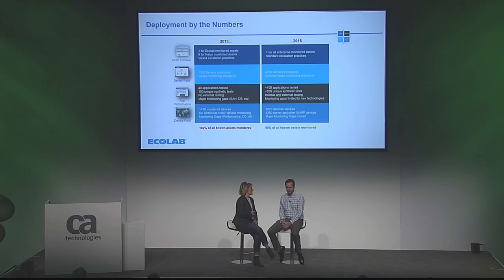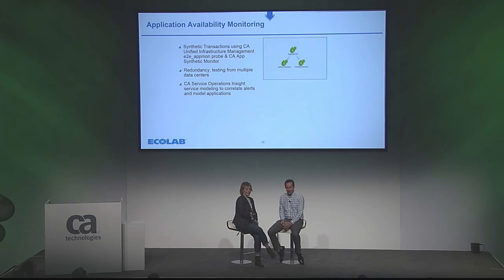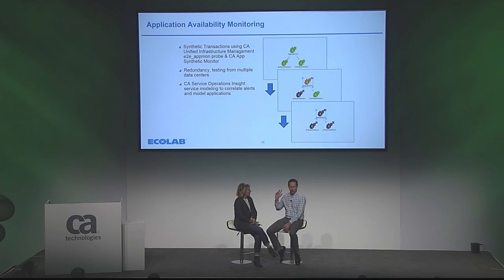I think our next missing slide has reappeared. So here's when you were talking on the synthetic monitoring. I won't go through this whole thing here, but the icons on the right, the top one, this is an SOI service model. I don't know if everyone's familiar with that. We're using it to model the health of our applications. The very top icon, all green, is the application itself. The two that come down from it are the alerts or the monitors. Say one's data center X and one's data center Y. At the top, both monitors are green, so the application is showing healthy.